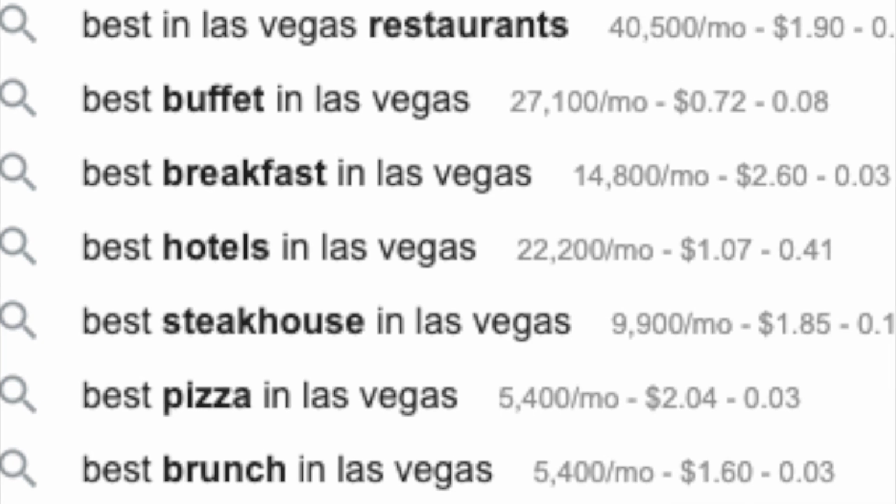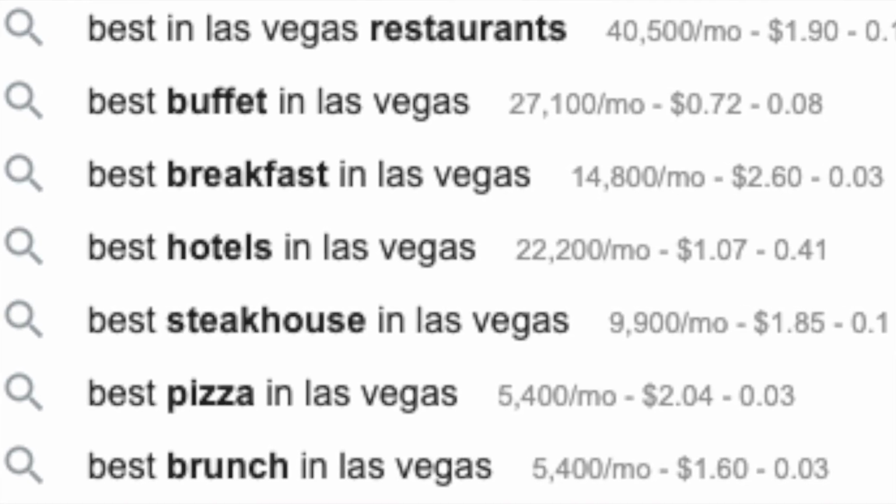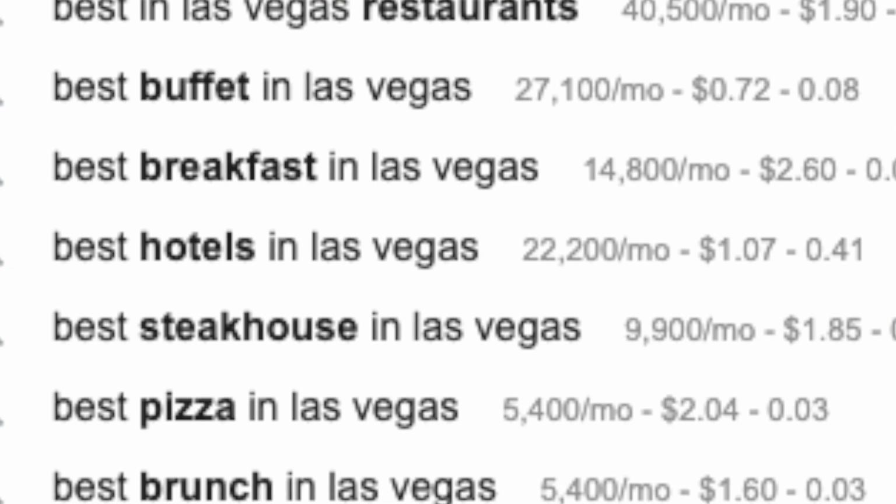Check out this screenshot. I typed in best star in Las Vegas. Google then showed me related searches, filling in the star with whatever search term, whatever word it was. So it gave me best buffet in Las Vegas, best breakfast in Las Vegas, best hotels, steakhouse, pizza. It's replacing that star with a word to complete the search term. By the way, that data next to those search terms, that's Keywords Everywhere. They're not joking when they say they're everywhere. That was tip number 4, Google Wildcards. We're almost there, hang with me.